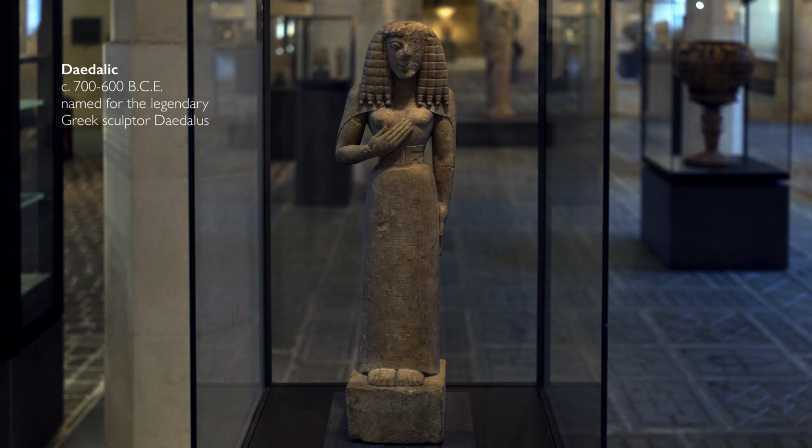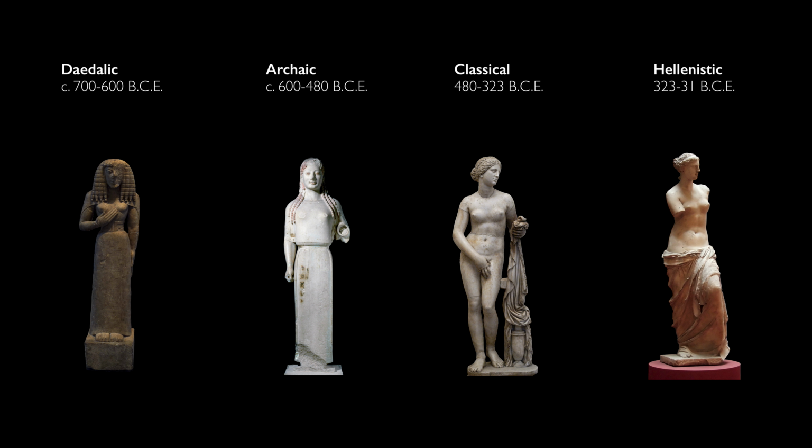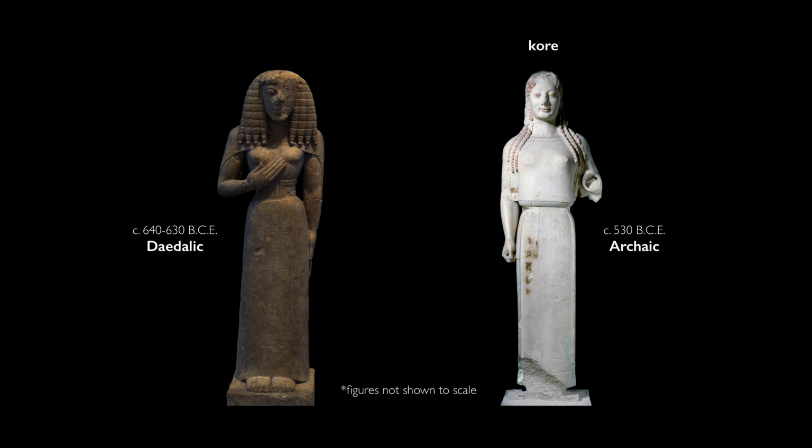This period in the 7th century is referred to as the Daedalic, and that name comes from the legendary sculptor Daedalus, who was said to be from the island of Crete. This is a stylistic period that comes before the archaic and parallels the orientalizing style in ceramic decoration. And in so many ways, she really does seem to prefigure the archaic figures that we call korai, freestanding female figures that were sometimes representations of goddesses, sometimes votive figures, offerings to the gods.